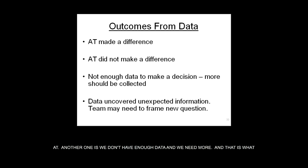Another one is that we still don't have enough data and we need more. And that's when I told you about asking for extensions. And that you can ask for that in writing. And that's absolutely fine. Another one is that the data uncovered unexpected information, and the team needs to frame a new question.